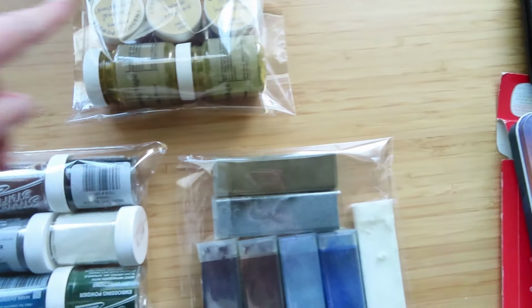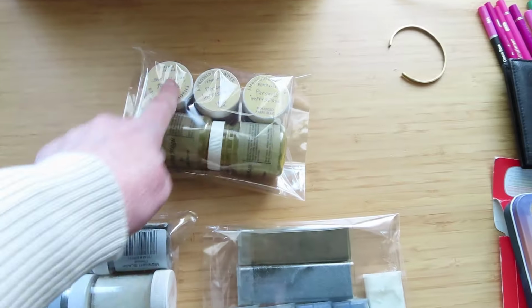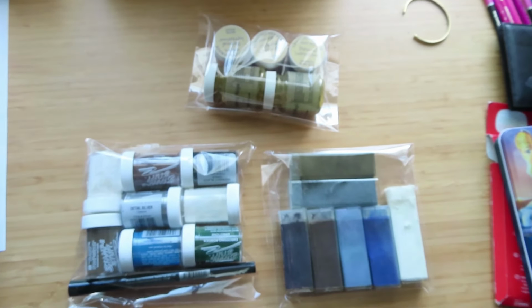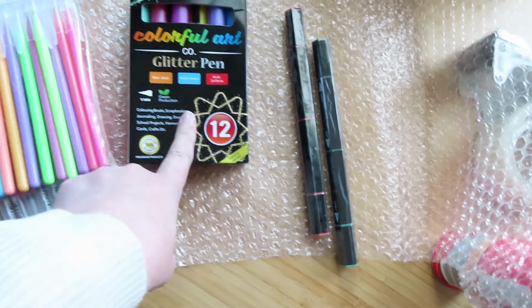So these things, 1, 2, 3, 4, 5, 6, 7, 8, 9, 10, 11, 12, 13, 14, 15, 16, 17, 18, 19, 20, 21. 21 pots of embossing powder are leaving. Goodbye. And more stuff is leaving.